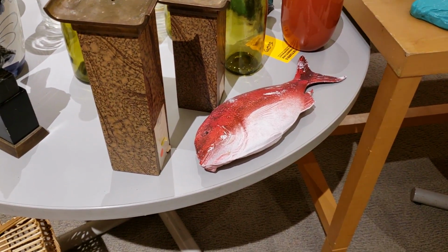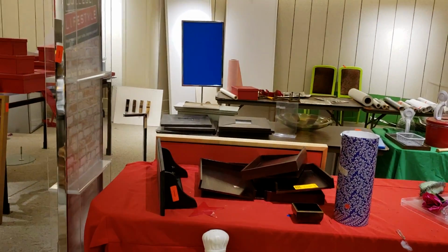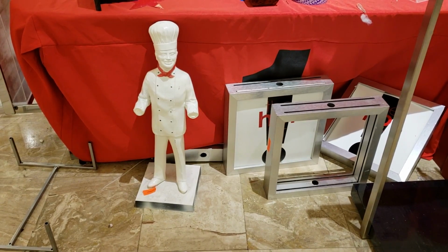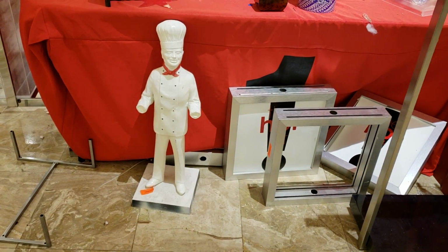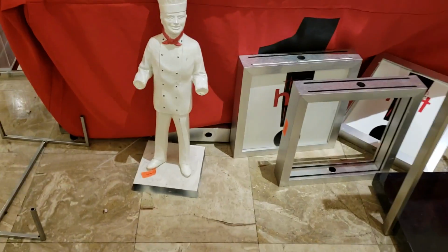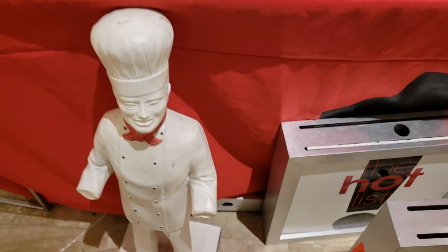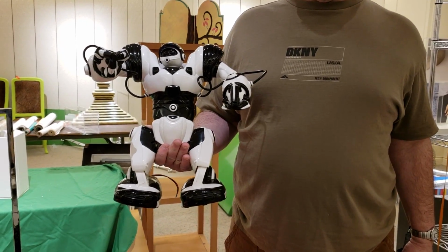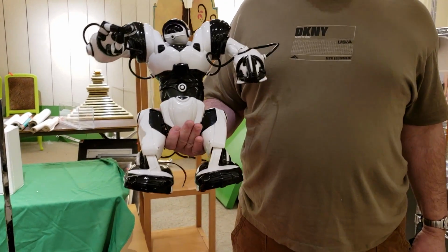What do we need a horse head for? Bill, look at that. A Macy's chef with no arms. Yeah, but they cut his hands off. Where are the arms to it? That is kind of creepy. It's a robot. I will kill you.